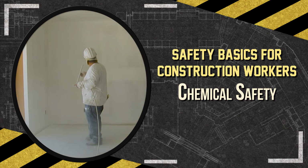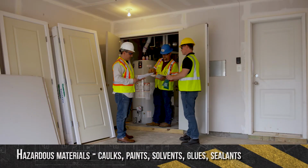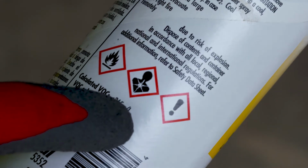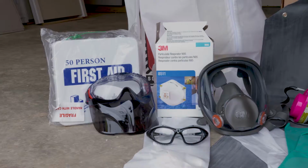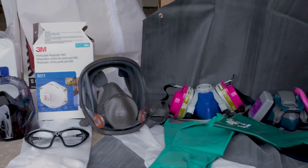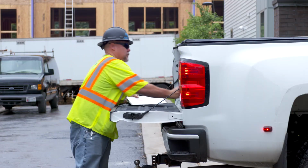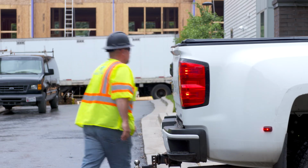Construction materials and chemicals pose a wide range of hazards on job sites. Understand the dangers of hazardous materials such as caulks, paints, glues, and sealants by reading the labels and the safety data sheets. Follow the manufacturer's instructions for handling, use, and storage of hazardous chemicals. And always wear the proper personal protective equipment according to the label or SDS recommendations, such as respirator, eye protection, and gloves. As you become familiar with these important safety basics, it's up to you to follow the rules and work safely, because safety is everyone's responsibility.